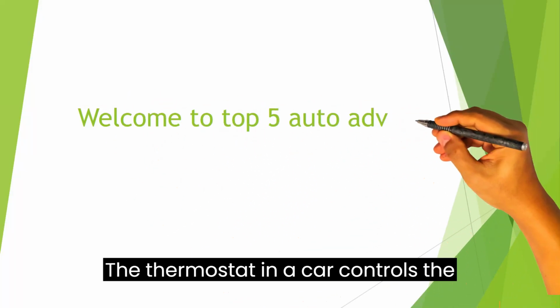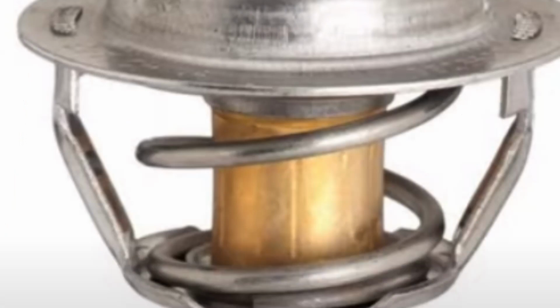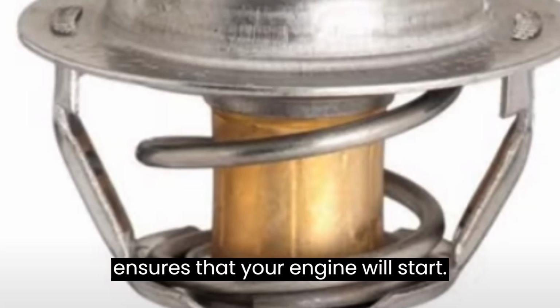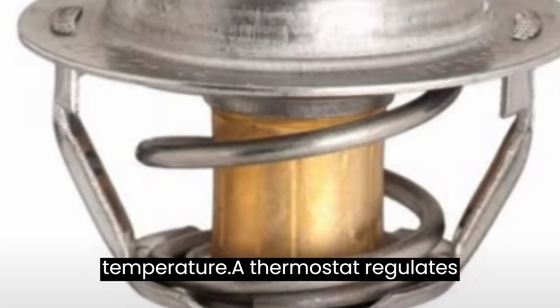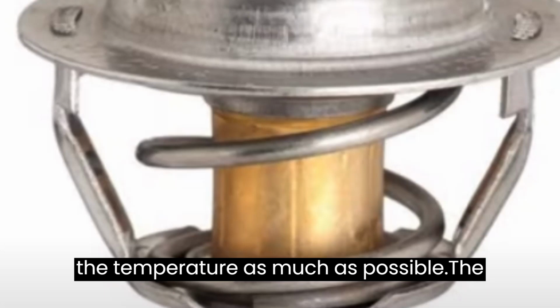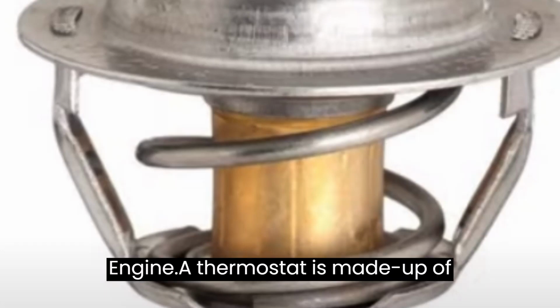The thermostat in a car controls the flow of air and coolant circulated through the engine cooling system. The thermostat ensures that your engine will start as soon as possible and reach the operating temperature. A thermostat regulates the temperature as much as possible, controlling the flow of coolant into and out of the engine.